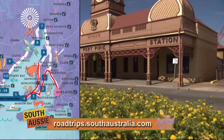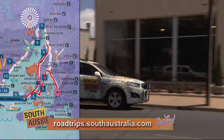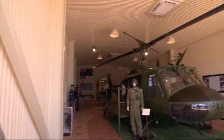From here, my friends, we head north on the Seafood Frontier Touring Route, and I recommend a stop at Port Pirie. Check out the RSL Museum. It's only a gold coin donation to get in, and it is simply amazing.